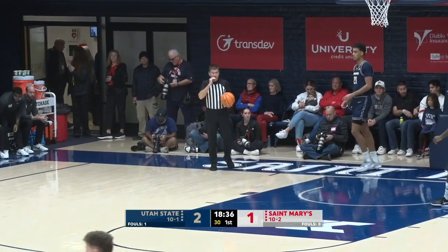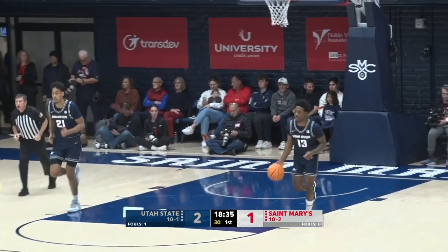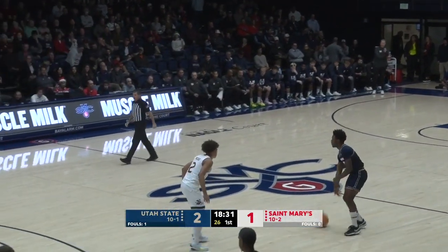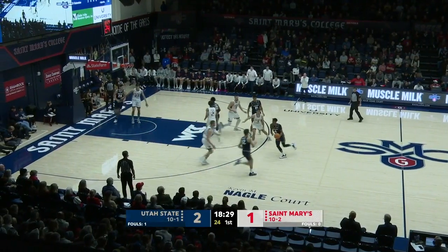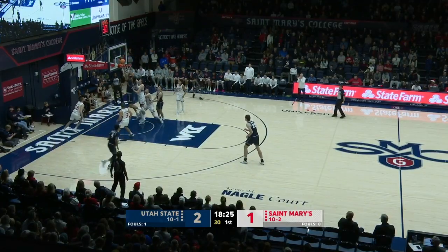86.3 points per game for Utah State this season. And their defense has been pretty good as well, just 65.5 points allowed per contest. Add that up, and it's the 13th best scoring margin in the NCAA. Just shy of 21 points per game.